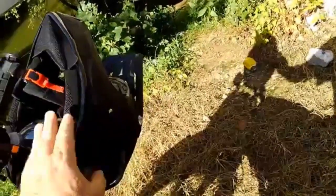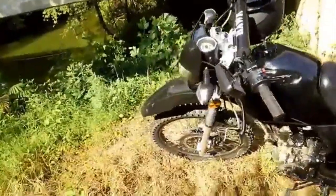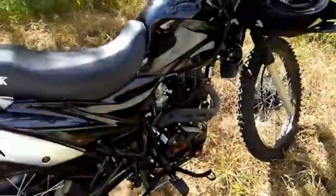I bought this helmet too. Since I was buying a new bike, I figured I'd buy a new helmet, and I really like this helmet so far. It's about $50, and it's great for a $50 helmet. But anyway, I'm going to tell you why.